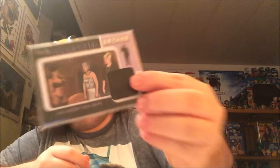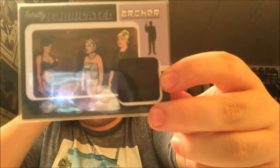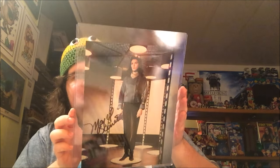Picked up Totally Fabricated Archer, the TV series. It's a piece of the character's lingerie that they've custom made. Really cool. Kim Darby autograph card from Star Trek, the original series. And then a Majel Barrett signed 8x10 photo for the collection.